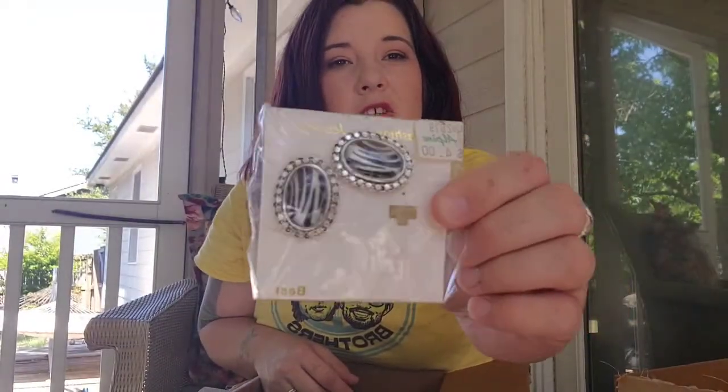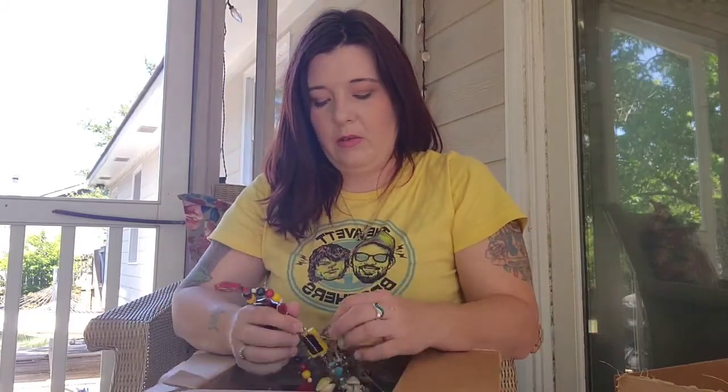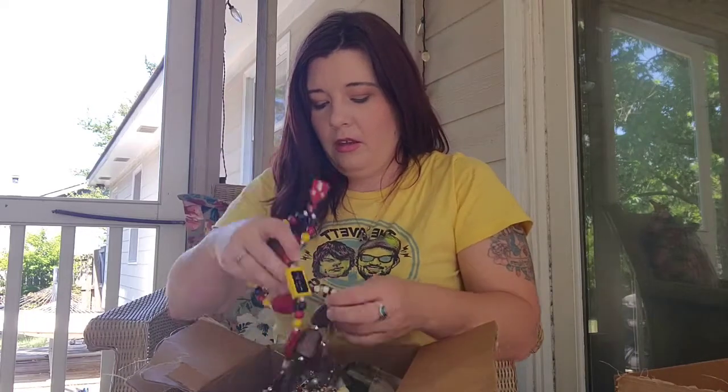Alright, so we've got these earrings. They look vintage. They're still new in the package. Just says fashion jewelry by Alpine, $4. So probably not worth a whole lot. Those might go in a lot or just a craft lot or bulk lot.